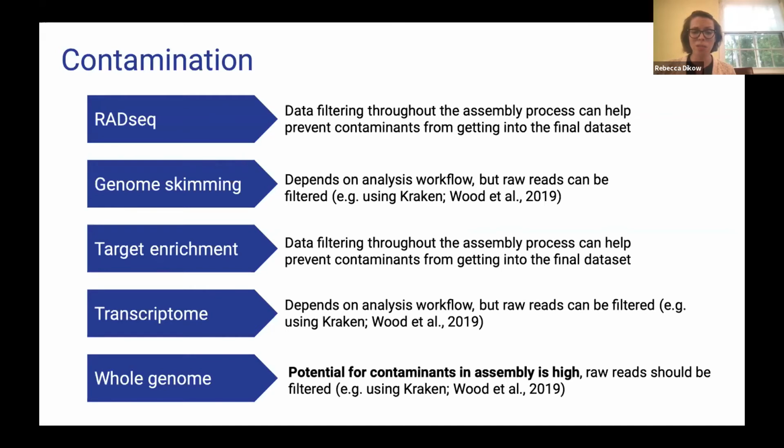For whole genomes, the potential for contaminants in a de novo genome assembly is pretty high. I would say if you look at assemblies on GenBank, many of them have some bacterial contamination. Raw reads can be filtered, again, using Kraken. It's a process you can also run after you run your assembly. You can filter first, you can assemble, and then try to filter again, because it can be tricky.